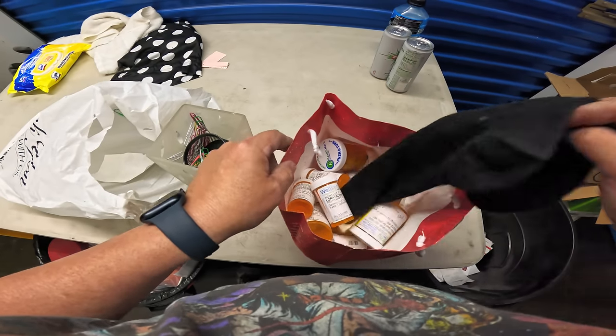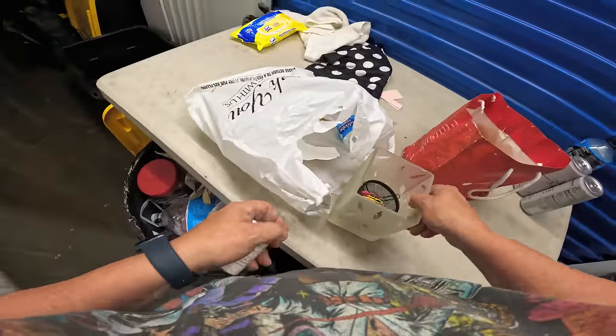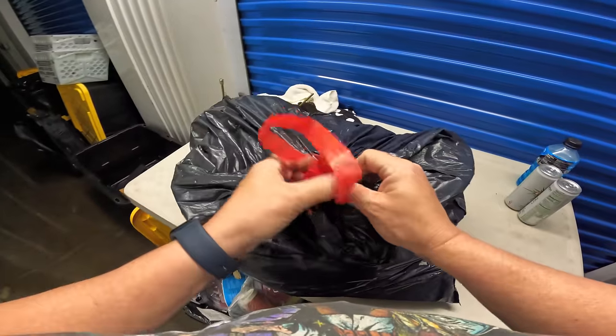Oh, no. Bunch of medication. That's not good. It's no value. And, yeah, a little bit more. Man, this thing's got a nick in the top right there. Otherwise, I'd say that was okay. Sellable. But no. The next bag.